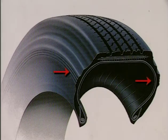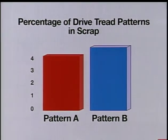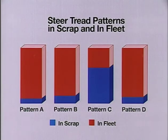In any event, this kind of analysis can really help you and your tire supplier choose the best tire for you. Here's another analysis comparing patterns and positions. On drive axles, one tire model is hitting the scrap pile at about a 16% higher rate than the other. When we look at steers, we see that one model is producing a smaller proportion of scrap than the others, by 30% to nearly 70%. And we also see that one model is no longer being purchased. We know this because there are more of them in the scrap pile than there are on tractors.